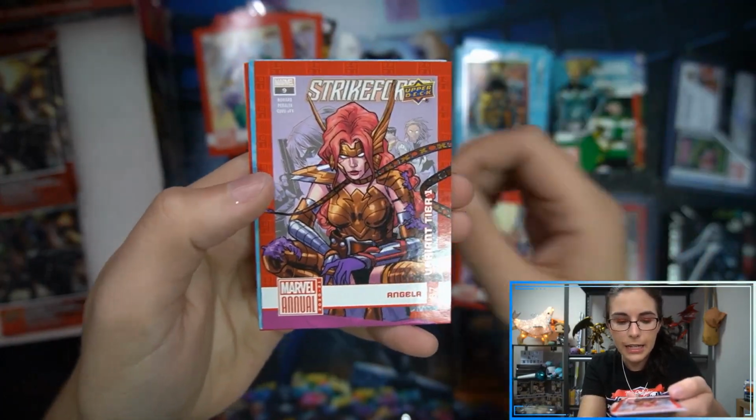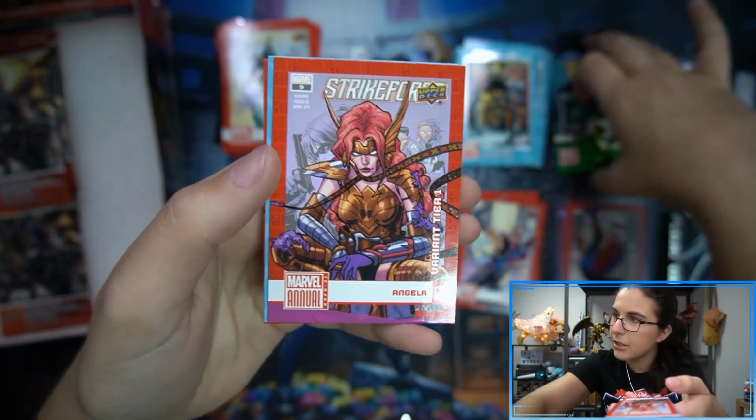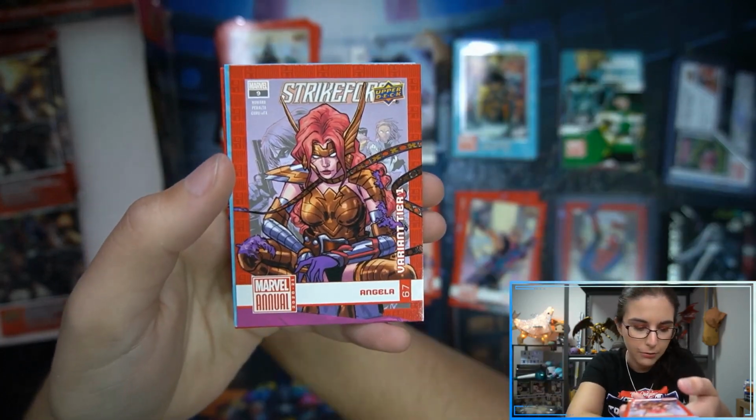Do have a tier 1 Angela variant, so I was wondering if we would end up finding any Angela cards here. I didn't want to just bring it up, but I've been thinking about it all day since I saw these boxes in the queue shelf.